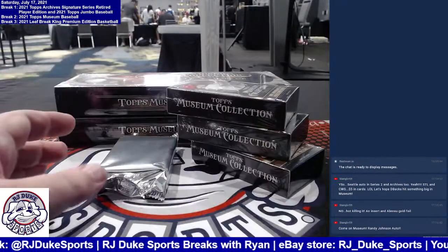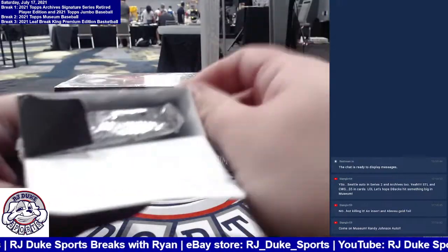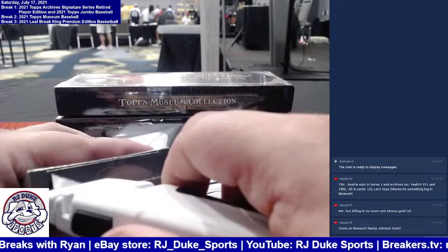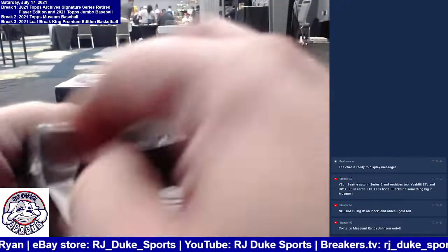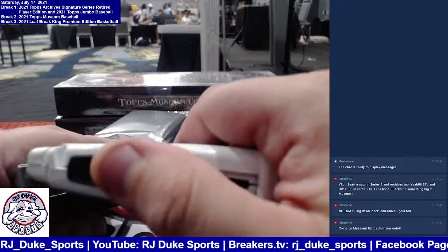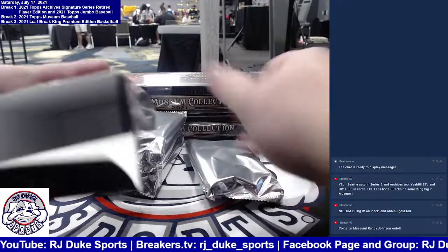Box two coming up. First box is pretty good. One of one, then. Super shorty of a Freddie Freeman patch. Then we got that quad patch. Wow, isn't that awesome? I'm giving a dollar for you. You'll have a whole dollar.